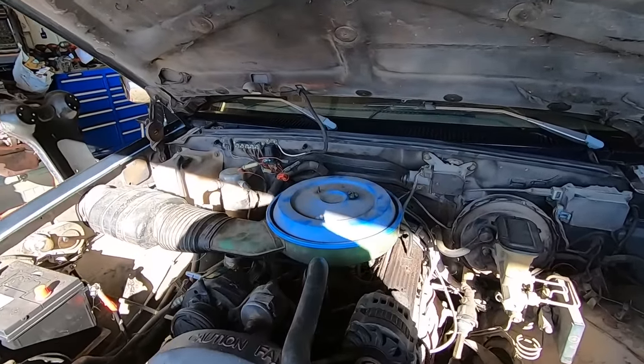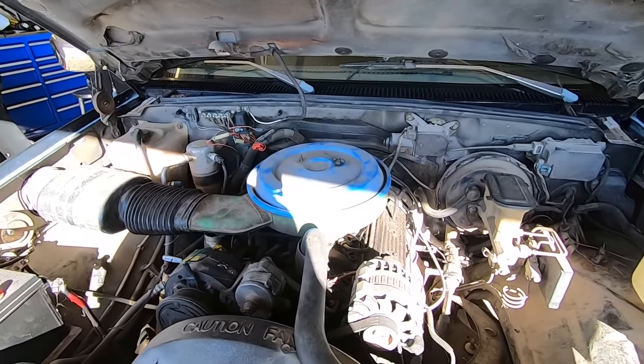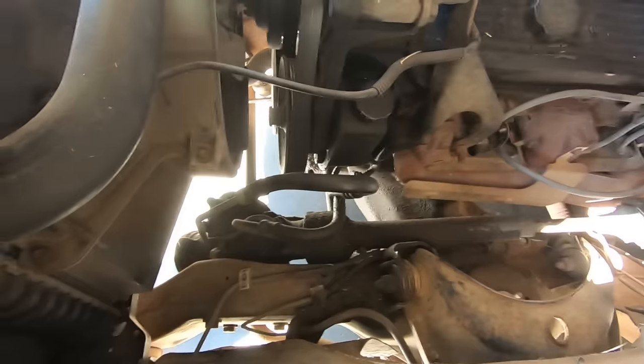Oh my gosh, look at the identity crisis on that air cleaner. Blue and green. Let's see if we can find a black one. That irritates me a lot. So there's our power steering leak somewhere. I don't know if it's the pump or the lines coming off of it.